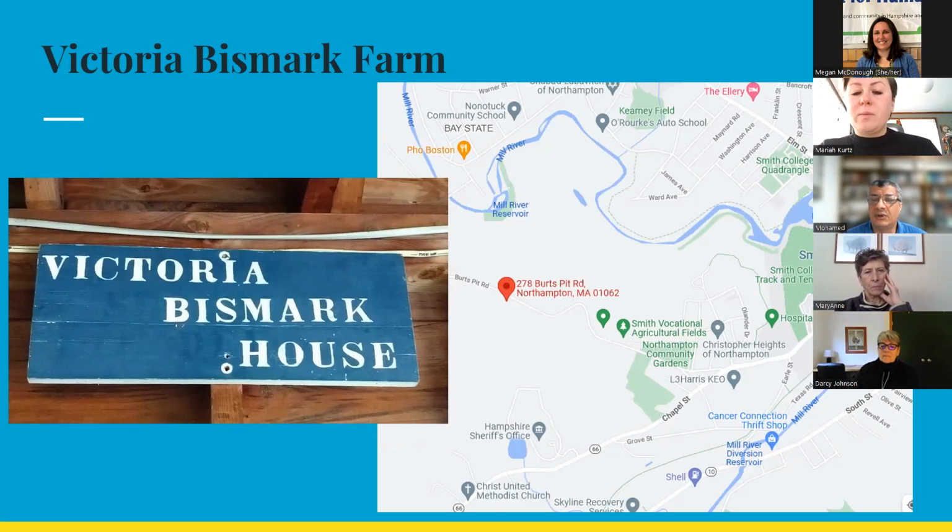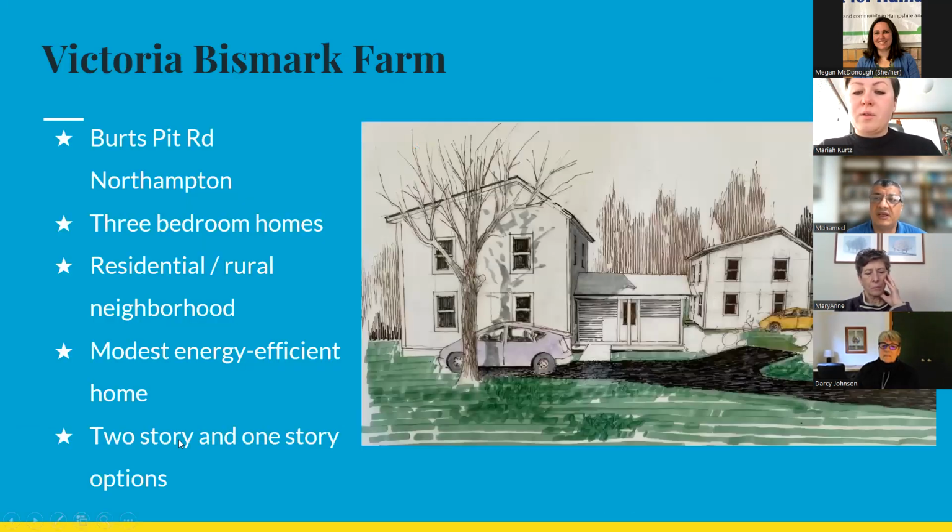The modest homes will be approximately 1,300 square feet. The homes will be energy efficient and built to Energy Star standards. The houses will be all electric and heated with 2 air source heat pumps. For the 2-story houses, all 3 bedrooms will be on the second floor. A half bath will be available on the first floor and a full bath available on the second floor.